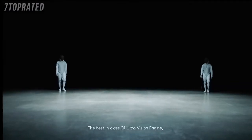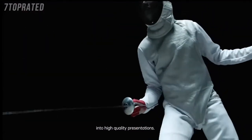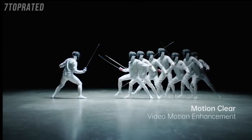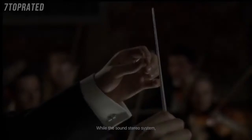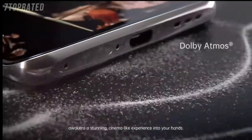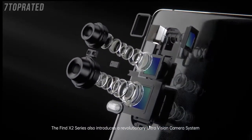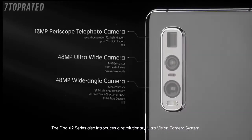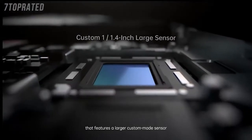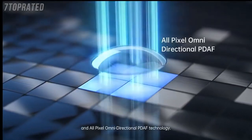The best-in-class O1 ultra-vision engine turns even normal frame rate videos into high-quality presentations, while the sound stereo system awakens a stunning, cinema-like experience into your hands. The Find X2 series also introduces a revolutionary ultra-vision camera system that features a larger custom-made sensor and all-pixel, omnidirectional PDAF technology.